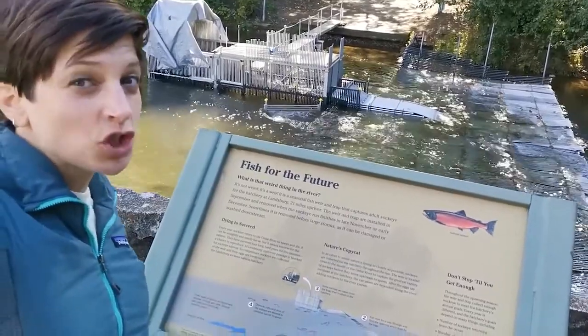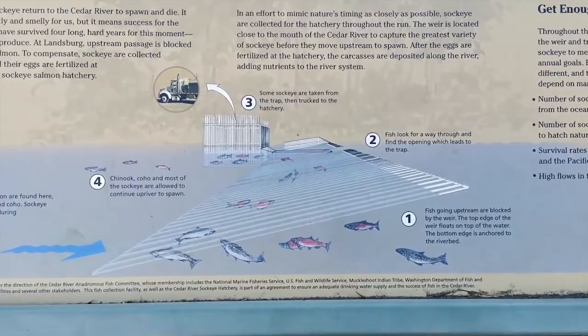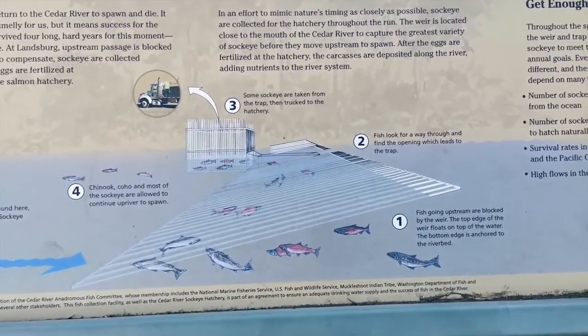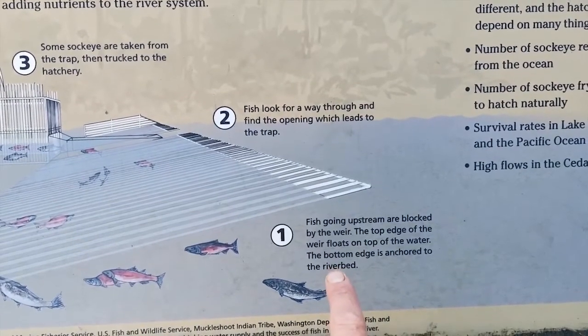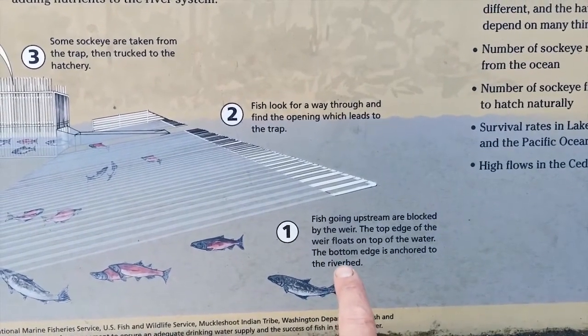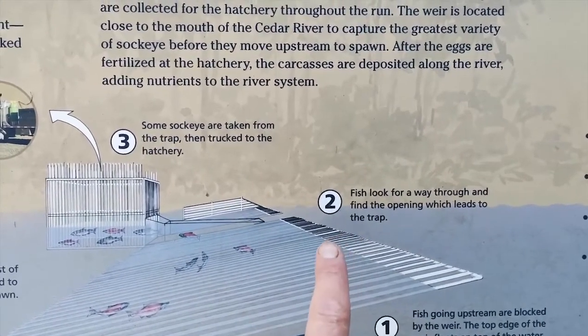This is kind of like a fish trap. This is called a weir. The weir is here to help the salmon. Fish going upstream are blocked by the weir. When they're looking for a way through, they'll find themselves in the trap.